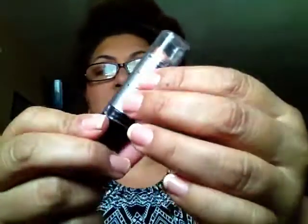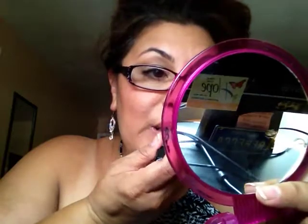I think it's so pretty. And then I'm using this Jordana lipstick in Almond. So I'll just put a little bit of this, just right in the center, on my lips here, and here. I love the way Jordana lipsticks smell. They smell so good. And then I'll just follow up with this gloss.